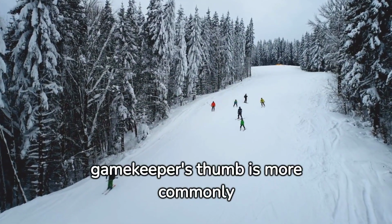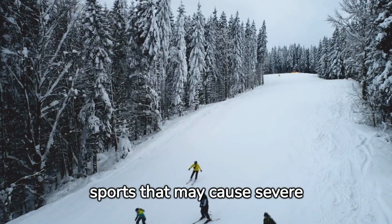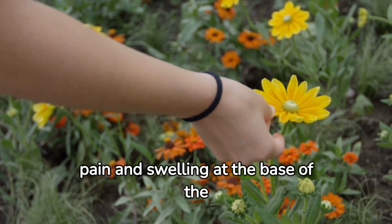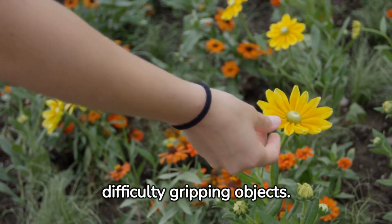Today, the gamekeeper's thumb is more commonly seen in skiers and other athletes who participate in sports that may cause severe stress on the thumb. Symptoms include pain and swelling at the base of the thumb, instability of the thumb joint, and difficulty gripping objects.